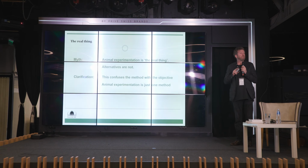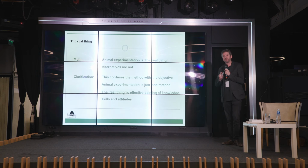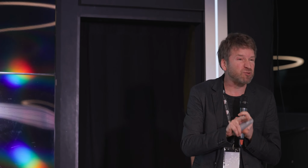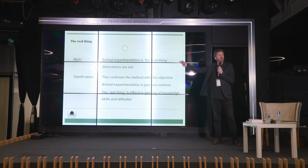So animal experimentation is just one method, okay? It's just one approach. The real thing is actually the effective gaining of knowledge and skills and attitudes. That's the real thing. That's what the focus should be on. It's a pedagogical issue. It's how well you learn and what you're trying to learn, rather than being attached to a certain method, which is not what you're trying to achieve.